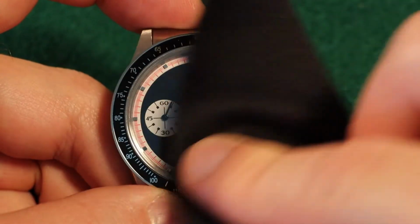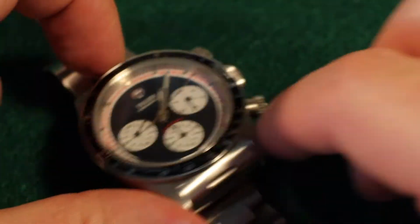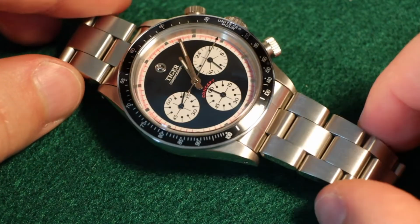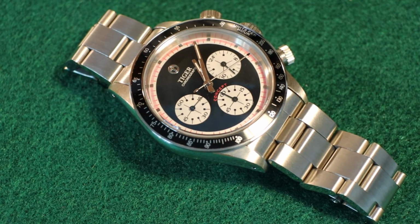Anyway, mineral crystal, like I said, would have been cool if it was sapphire, but it's pretty nice. Again, it only cost me $129, and then shipping was $20. I think shipping has increased a little bit from Hong Kong. But very cool watch, very fun, a cool beater watch. It says it's got 100 meters of water resistance, so I've been wearing it in the shower all week.